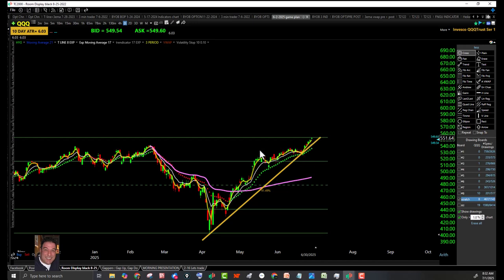We're moving up. We're breaking out of the consolidation we just did. Again, we had, like I said, consolidation over prior consolidation, and now we're getting the breakout.